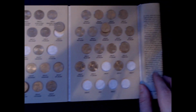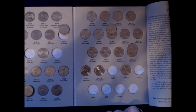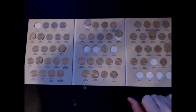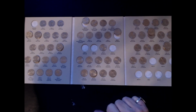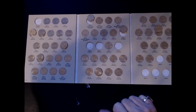And the same thing on page three, more replacements and an elusive 2023. I'll have that one, I'm pretty sure, by the end of this hunt. But at the end of box hunt number two, we have almost a book almost filled in here. And again, I'm not going to count on those 2009s. I've gone through, let's see here, 20 rolls and no 2009 coins.